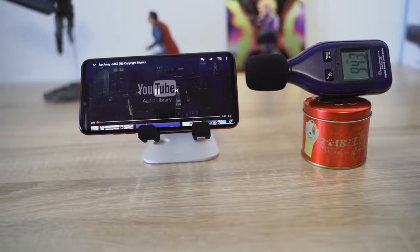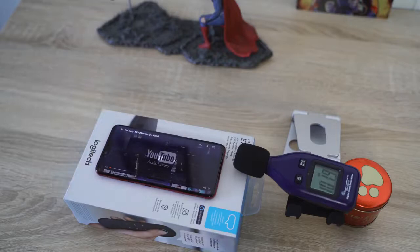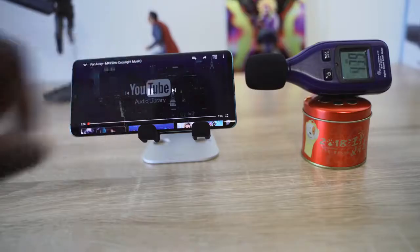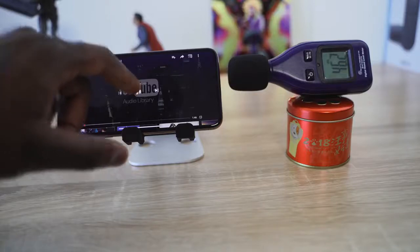The LG G8 ThinQ, though, kind of disappointing. Volume levels have dropped down. The G7 ThinQ was king last year at 108.5 decibels. This has gone down to about 99 decibels, and then on the screen about 104 decibels. So that's something that's quite interesting. Huawei jumped up there to about 104.7 decibels, which is really nice. The iPhone is really solid at 103.